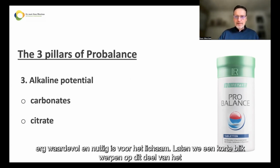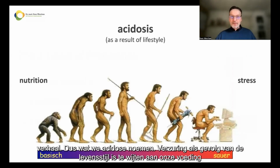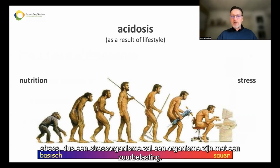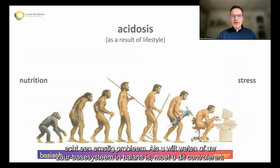Let's take a short look at this part of the story. So what we call acidosis. Acidosis as a result of lifestyle is due to our nutrition and the changes we experienced over a long period of time. And acidosis comes into our system due to stress. So a stressed organism will be an organism with an acid load, and especially under stress we have poor nutrition, and they often come together, and that's why it's a severe issue.